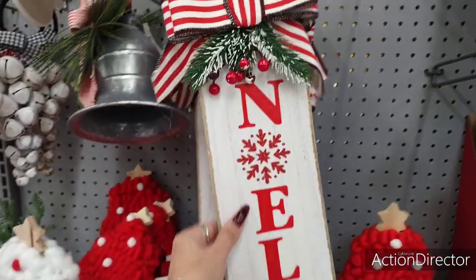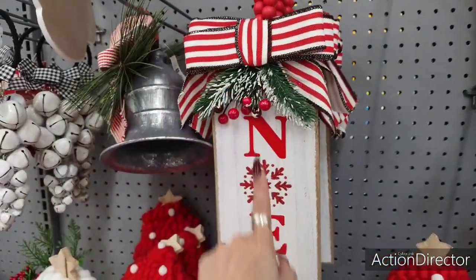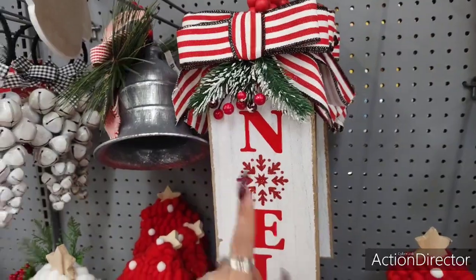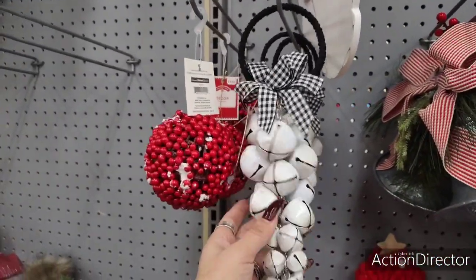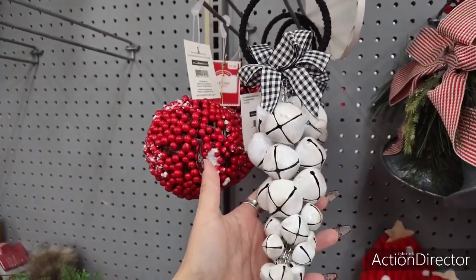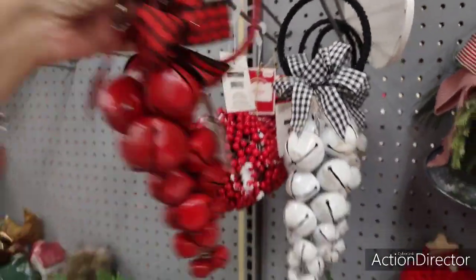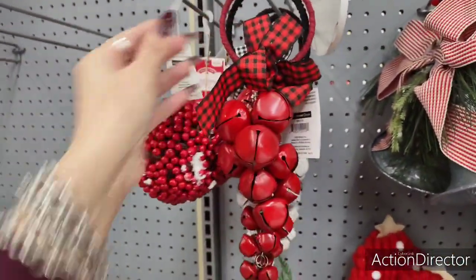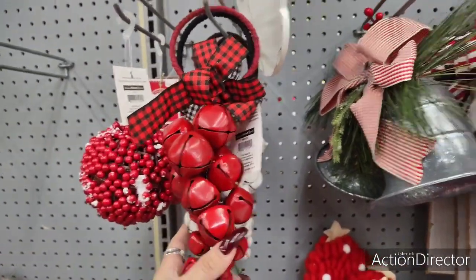All right, Noel, this tag, $7.48. It's very, very Christmassy, and I like how it's snow-kissed. They also have these bell knockers, and these are going to be $6.98. Again, I think they're cheaper at Hobby Lobby, and they also have it in the red. So I'm kind of glad I didn't buy them here, and I waited to go to Hobby Lobby. Who would have thought they'd be cheaper at Hobby Lobby?